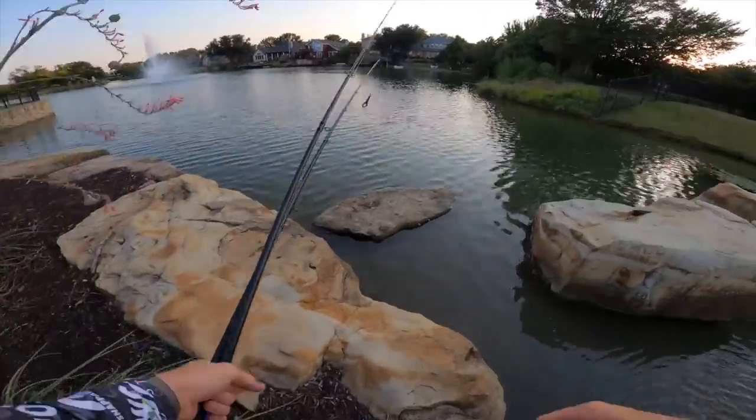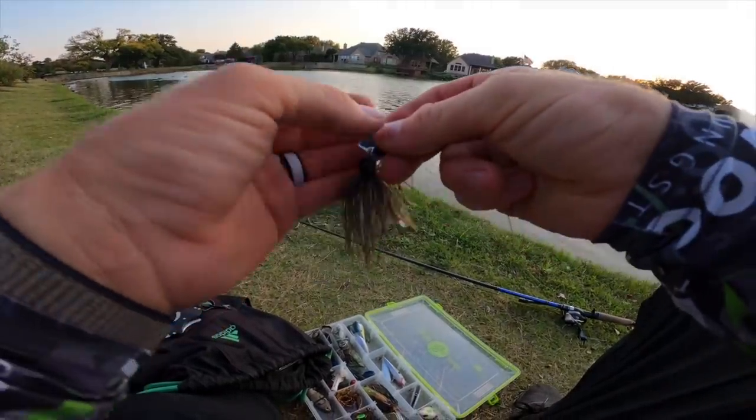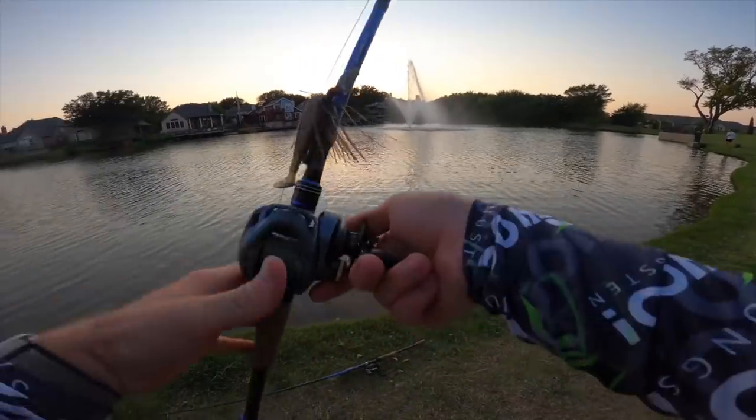Not bad. That's how you get across a lot faster. What a cool spot. I think we're gonna close this thing out with the chatterbait or maybe a popping topwater. All right, chatterbait is rigged and ready, boys. We're throwing this till the end.